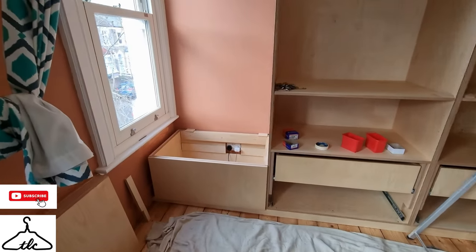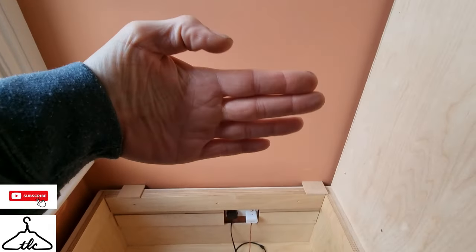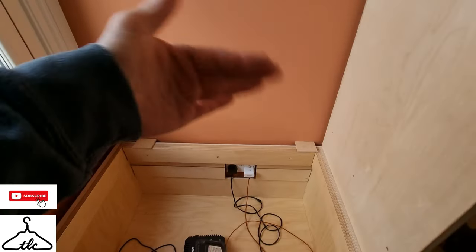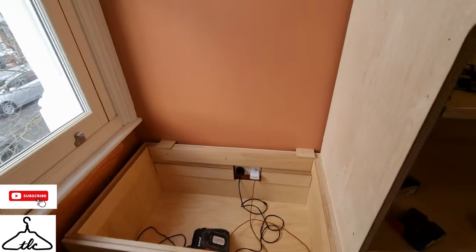I'm going to start getting this lid on now. So we put some 6mm packers on the top. Going to put the lid on edge, flap the hinges down, screw them on and then remove the packers and then it should be in the right place. And then we just adjust the height of the flap once it's down.